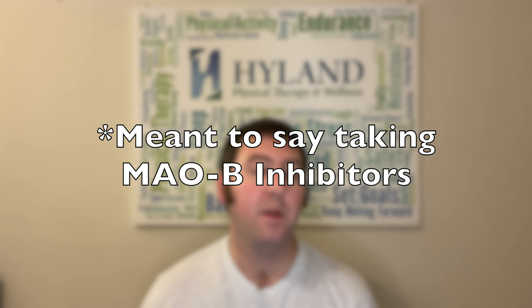Side effects of MAO-B inhibitors that are most common are mild nausea, some lightheadedness, dry mouth. Constipation can also be a side effect. Something to look out for, though, is psychoses or confusion or hallucinations. Now, the latter two tend to be most common in those that are 65 plus with Parkinson's disease, but they are something that can be possible with MAO-B inhibitors. So just be on the lookout for that and discuss with your movement disorder specialist if that does occur.